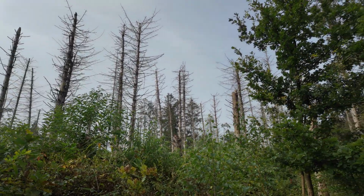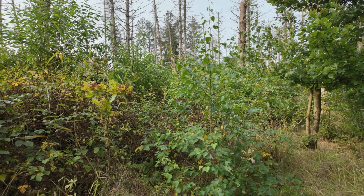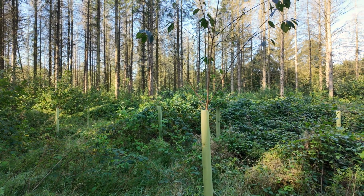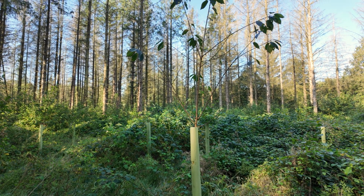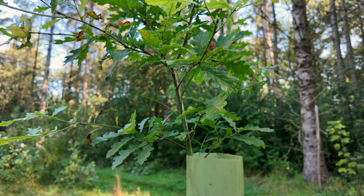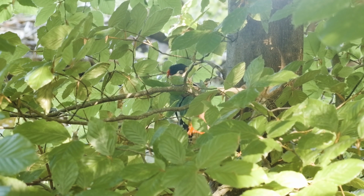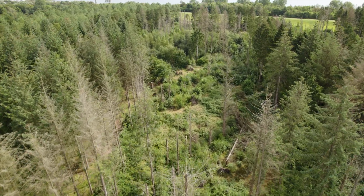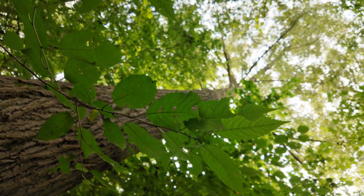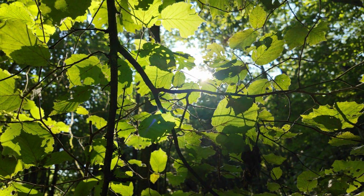Now the upside of the story is what you can see here. You can see all these new trees, these deciduous trees, that are replacing the pine trees, and these deciduous trees are much better for biodiversity. Instead of having a monoculture of pine trees, which supports only a limited number of insects and fungi and birds and such, you get this new forest with lots of deciduous trees such as ash and poplar, oak, beech, birch. So all these trees provide a lot more biodiversity.